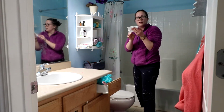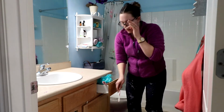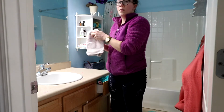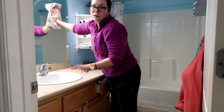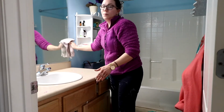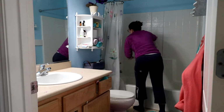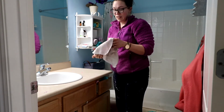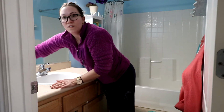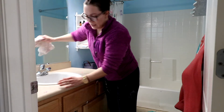Take some toilet paper and just clean it off a little bit, okay? Then dry towel on the mirror before the Windex dries. Depending on how efficient I am, I will clean the sink first before I get to the mirror, but it just depends on how quickly the Windex is drying.